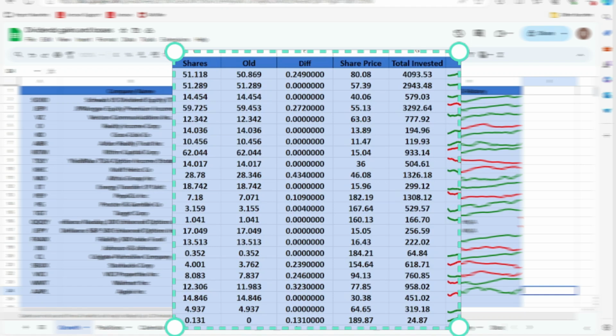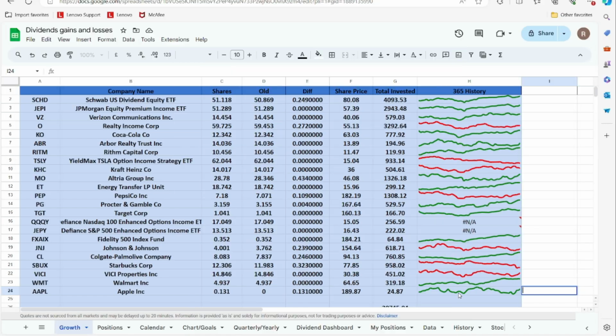And then of course the 0.131 shares of Apple. So like I said, I think I got into that at about 190, and it's currently 189.87. So not bad. I'm only down a few cents on that one. But we'll continue to add to it. If you see the 365 history, I mean, this one's been up and down, but currently up. So either way, it's here to stay. I'll keep adding to it as we go.